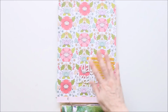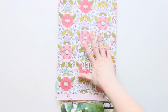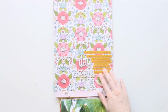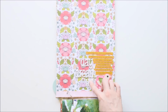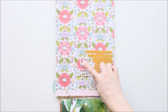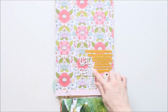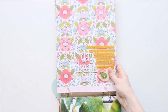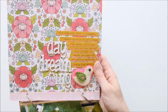Basically what I did for this album was I did a full page. I decided what journaling I wanted, and then I started out the first word or two words with letters from the thicker sheet, and then continued the journaling with typed words onto cardstock that I sewed onto the paper here.